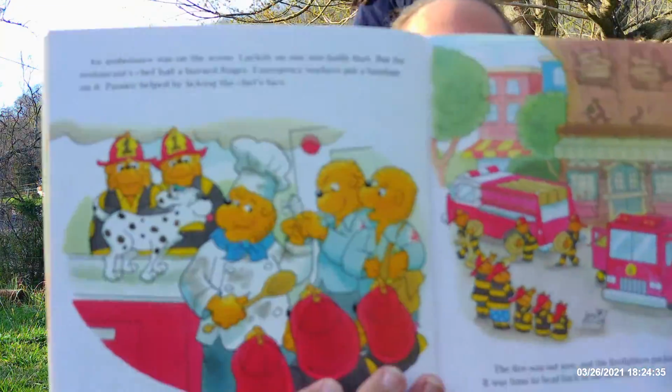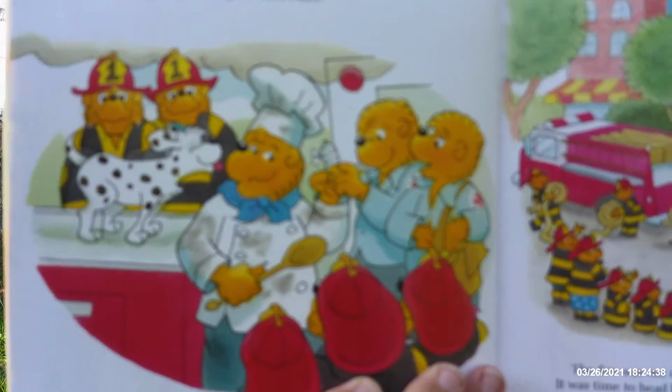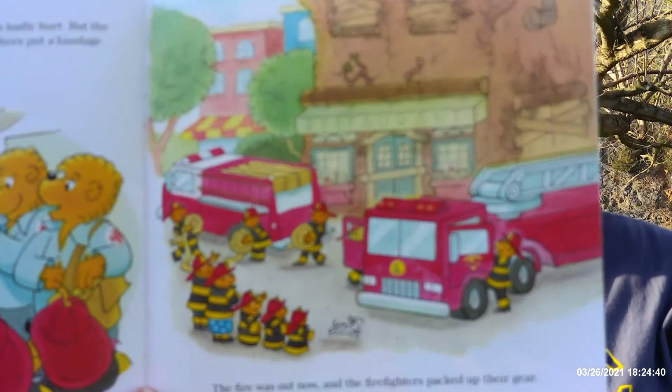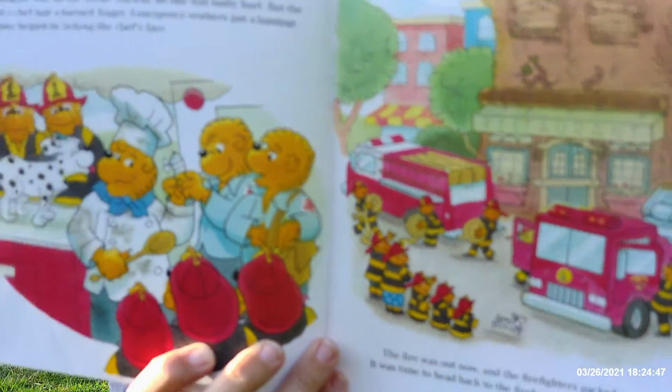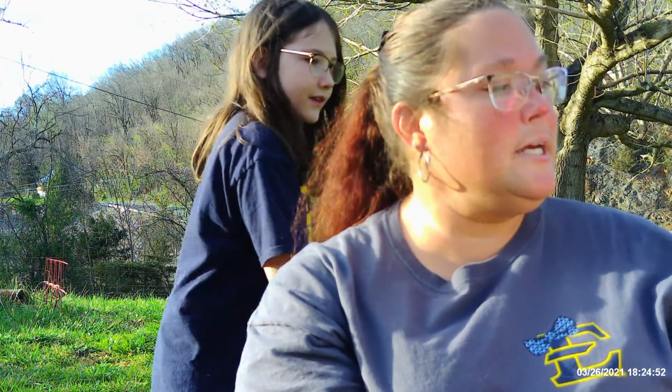The fire was out now, and the firefighters packed up their gear. It was time to head back to the station. That puppy looks so happy, doesn't it? I bet he's glad that he's able to help, too. Like, yeah. Making people feel better. Animals do like making people feel better. Yep. That was quite a tour, said Papa, as they drove away. Yes, agreed Mama. Very exciting. Brother, Sister, and Honey helped Cousin Wilbur steer.